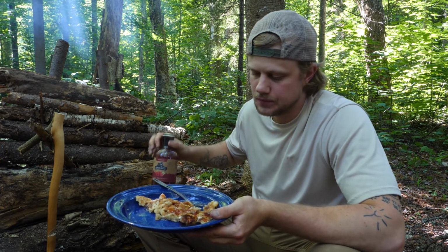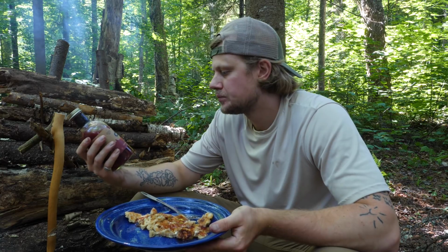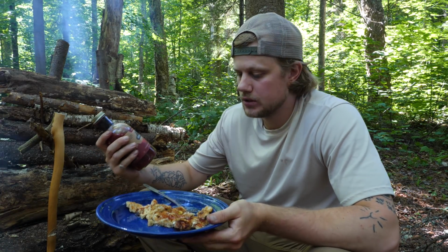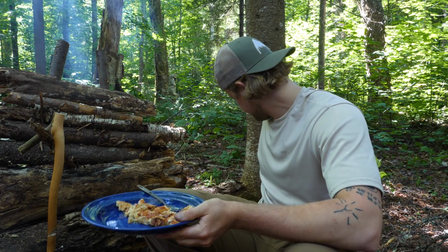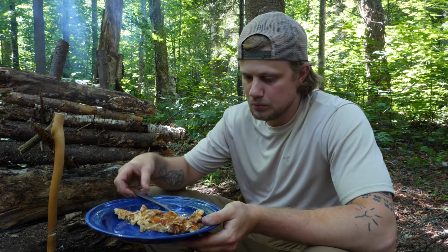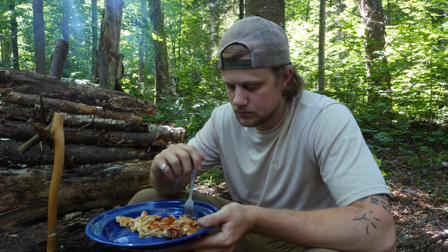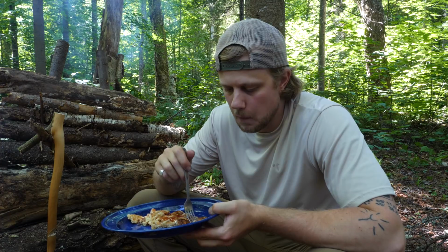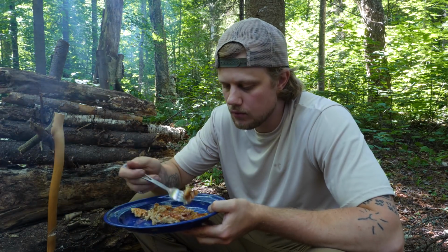But oh, it's still good. I'm so hungry as well. A bit of white chocolate chip pancakes with some raspberry syrup. Can't beat it.